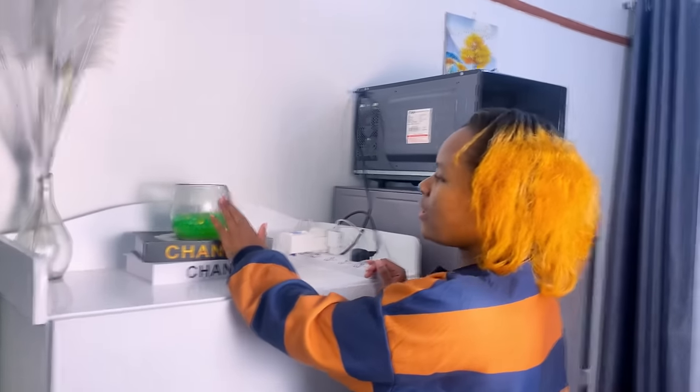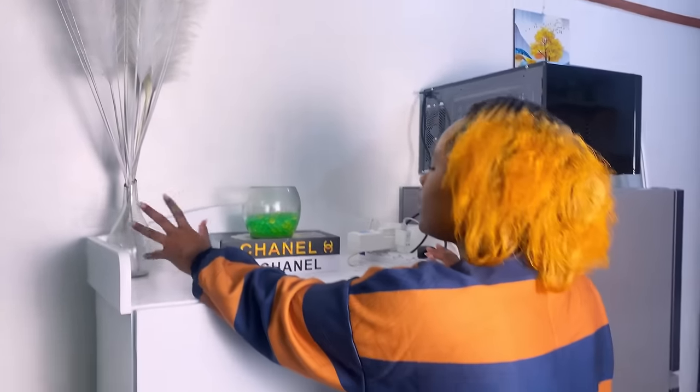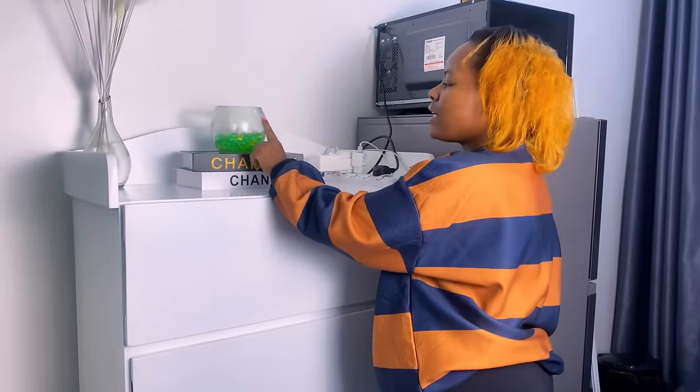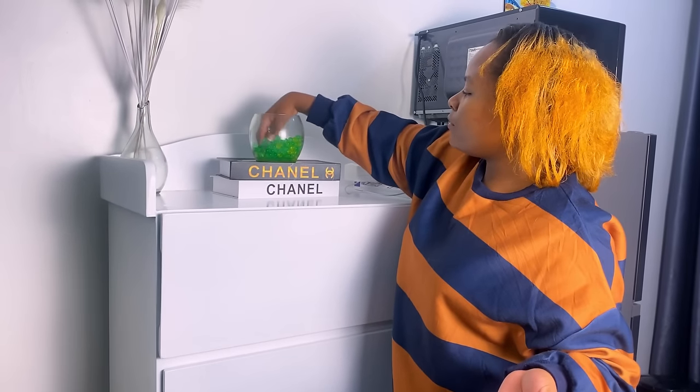Then there is this glass bowl that I got from State Market and the bottle holder, whatever, from State Market. And then I got this glass ball from State Market and this, what are they called?